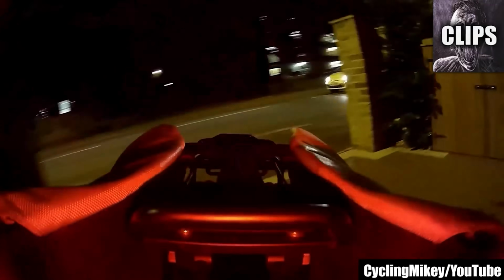Help me! The car is clearly chasing him. It even drives up on the sidewalk at one point as the cyclist tries to escape. The cyclist luckily eventually loses the driver, pulls into a driveway and drops his bike to the ground.